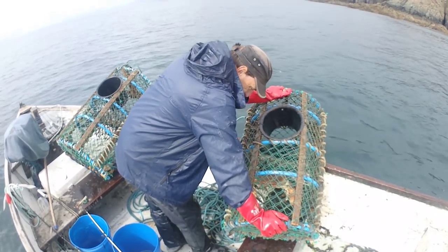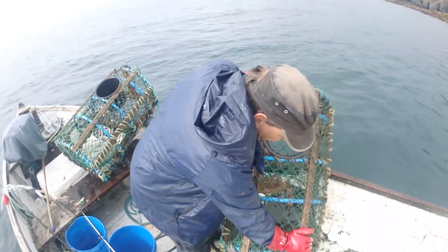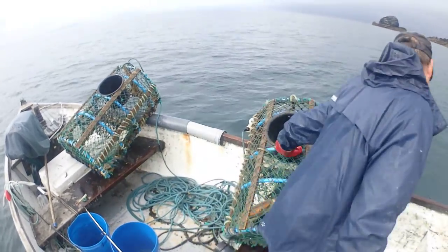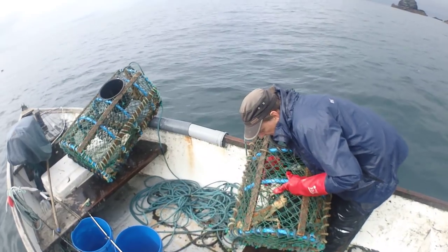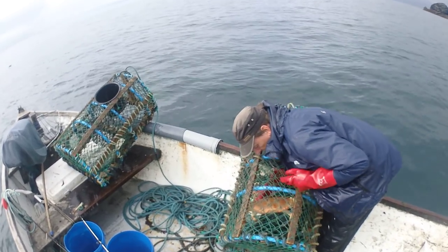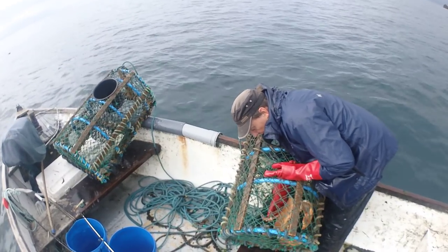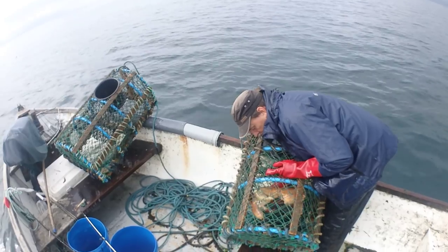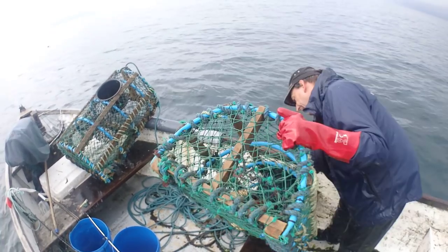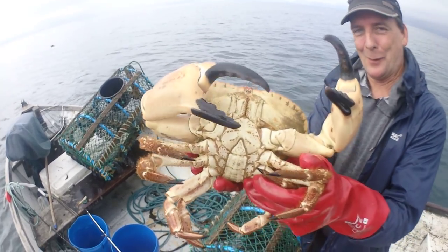So, let's turn this around. Might have to open the pot for this one. Yeah, it would be a tight pot as well. We'll try it. Lively one. There we go. There we go, look at that. Now that's a proper crab.